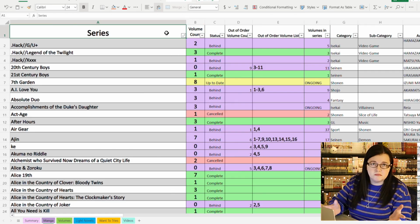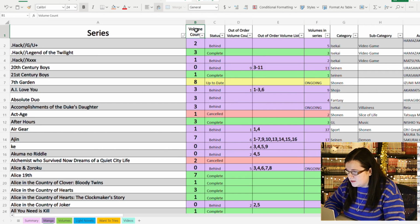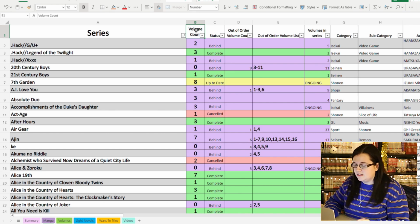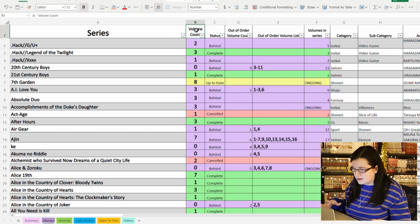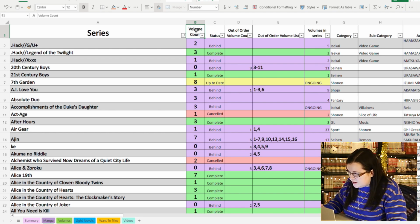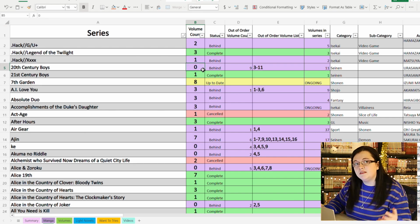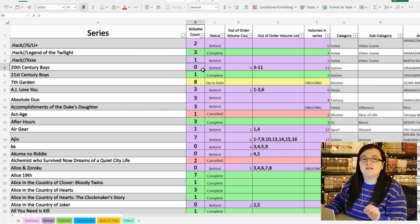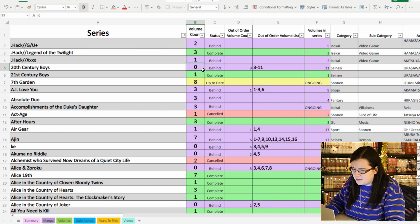So series, that's what series is. Volume count is the number of volumes I have starting from 1. So how many volumes do I have a clear run of starting from the first volume? You can already see a couple of examples where, say, 20th Century Boys, I am missing volumes 1 and 2. So I have 0 volumes starting from volume 1.